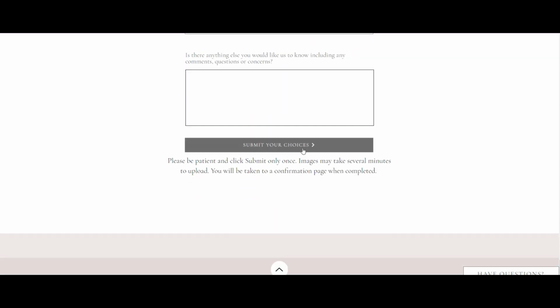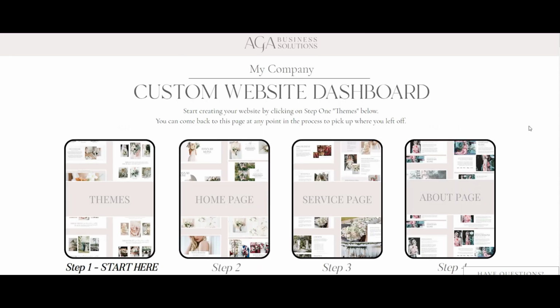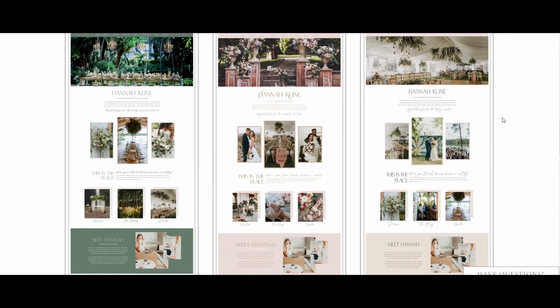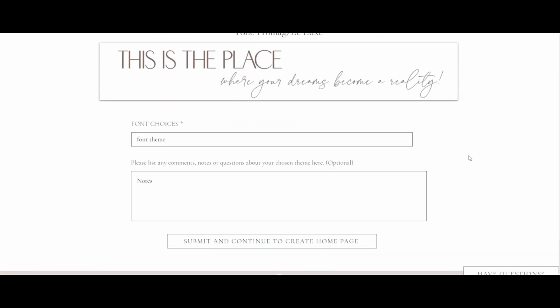So again, once you submit your choices, you're going to either be taken to that next page, or at any time, if it's a little too much at one sitting, you can always stop. And that's why we say to bookmark this page. You can always come back here and pick up where you left off. So let's go back to those themes. And you'll notice here that those choices that we put in are still there. So that's the themes that we chose. So the system is going to remember your choices.